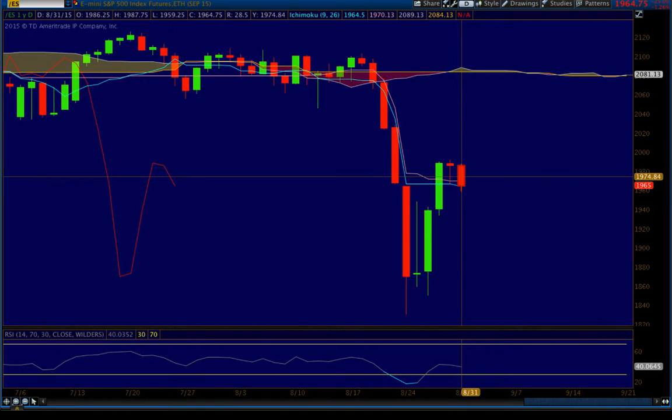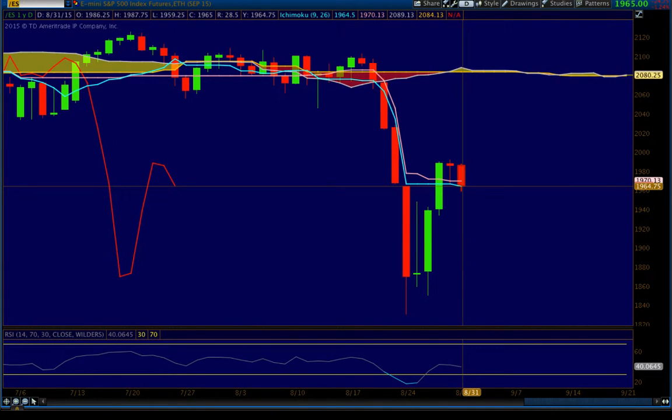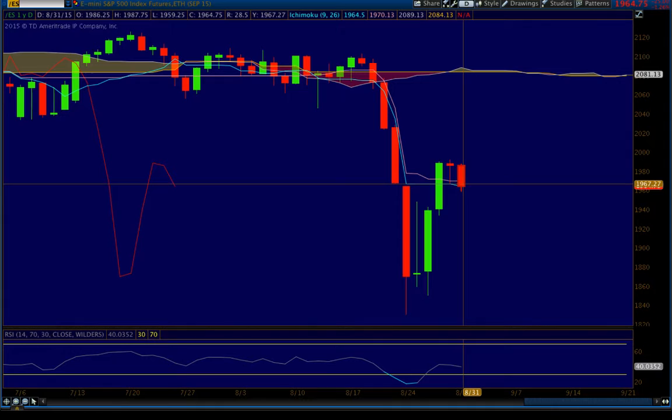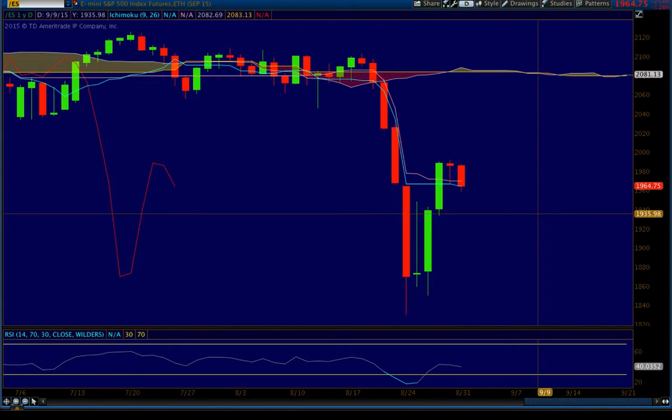and sell beyond the Kijun Sen at 1970.13, and at the current moment it's holding the Tenkan Sen at 1964.50. So it's important to see where it does actually close. If it closes above 1964.50, we can look for perhaps a bounce, but we will then have resistance at 1970.13. And if it closes below 1964.50, then we can look for lower prices. Overall, this chart is bearish still. It's under the cloud. Let's look at some grain charts.